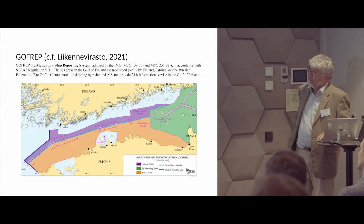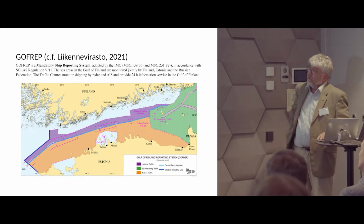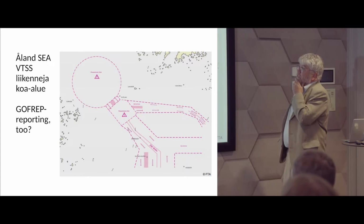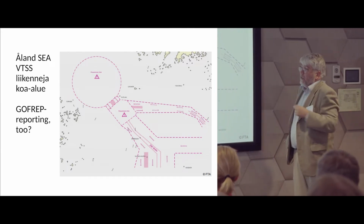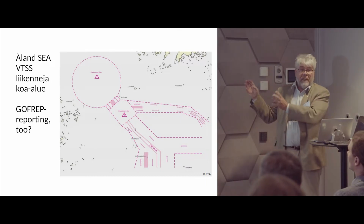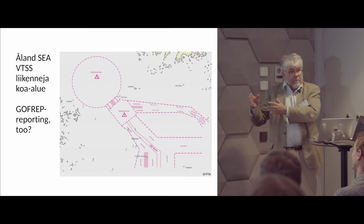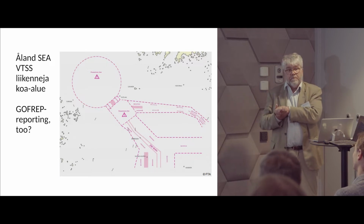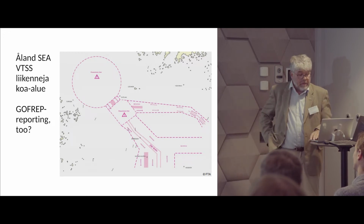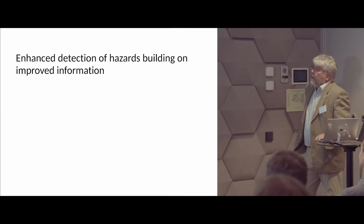Here's the GOFREP idea, so that you have to announce where you are going, so you know approximately when the ship is arriving at this route. And of course VTS follows all the time the movements of the ships. And we have a similar place at the Åland Sea, where there's this kind of traffic separation area, I don't know what it's called in English. But anyway, we could require from that area as well the GOFREP kind of announcement. Then we would know how they are moving at the Åland Sea.